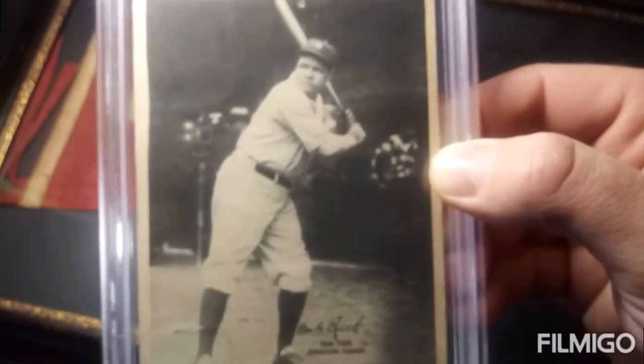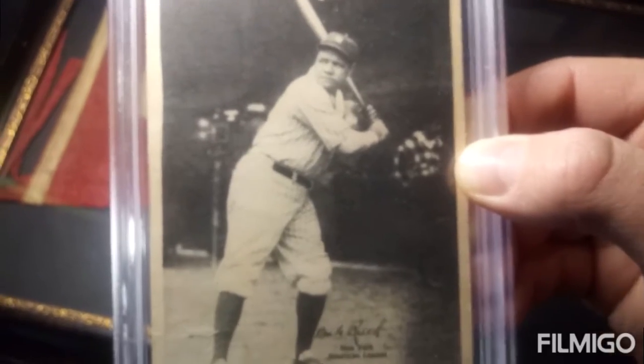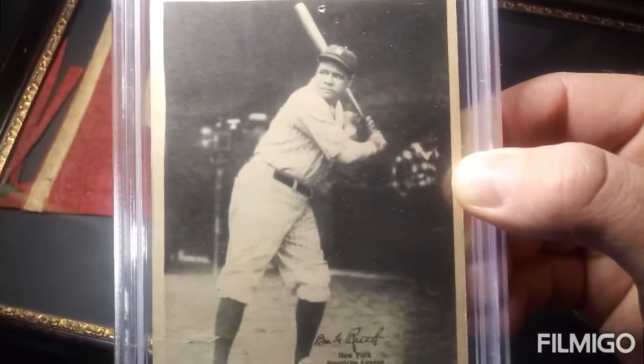It's a beautiful card, a nice image of Babe Ruth holding the bat, getting ready to slam a home run. Here's the back of the card. It has a bit of water damage on the lower corner, but overall a pretty nice clean card, and also has a small pinhole you can see, and that was common for cards back then. Kids would tack them to their walls.